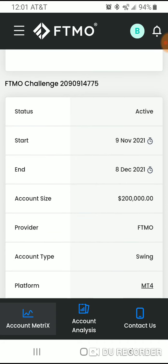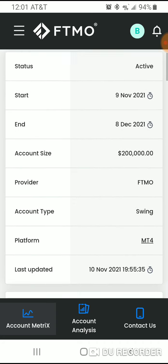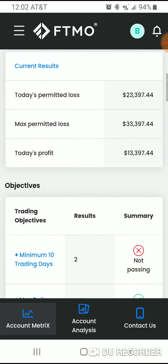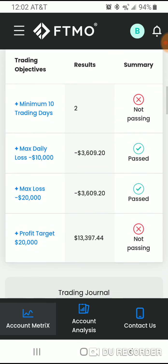So as you can see, it's active, FTMO. I'm trying the 200,000. Boom, all done pretty much in one day. It does say 2 days. There's the drawdown there. I was in 3 positions that had some drawdown of $3,609. What was I in? I was in gold, GBP odd, and GBP USD. All of them each had their own little bit of drawdown, but hey, we got it.